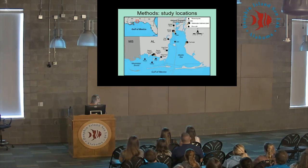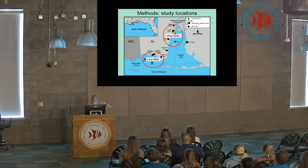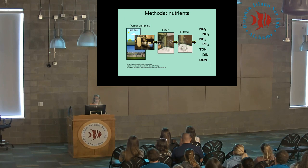To determine wastewater indicators and potential wastewater sources, we measured nutrients and indicator microbes in wastewater treatment plants indicated by the outfall symbols and river discharge sites, which are the circles. And then to determine if wastewater sources had an influence on downstream receiving sites, we also measured nutrients and indicator microbes at receiving sites, which are indicated by those triangles. And we sampled all of these sites once a month for two warm and two cold seasons. And we also split our sampling into a high flow and low flow region, where our high flow region had sources that were larger than in our low flow system.